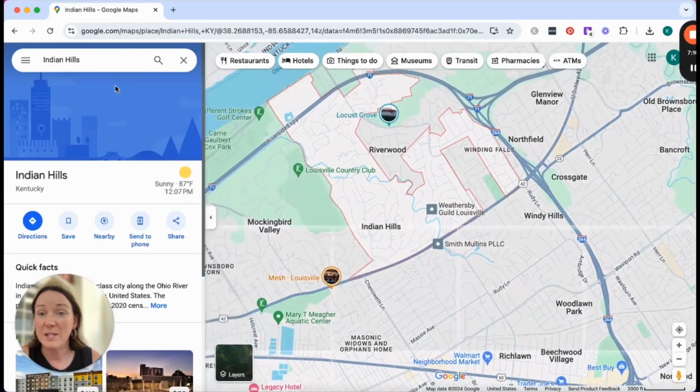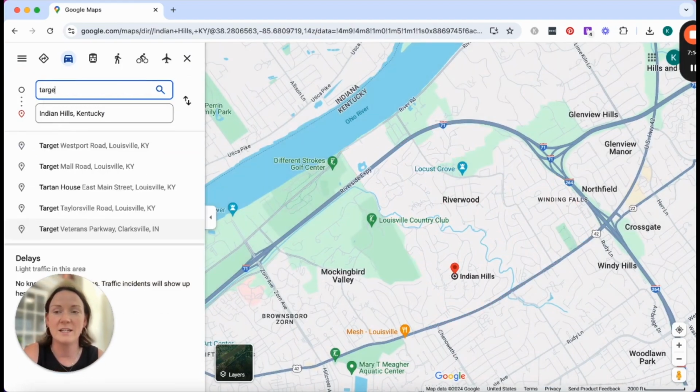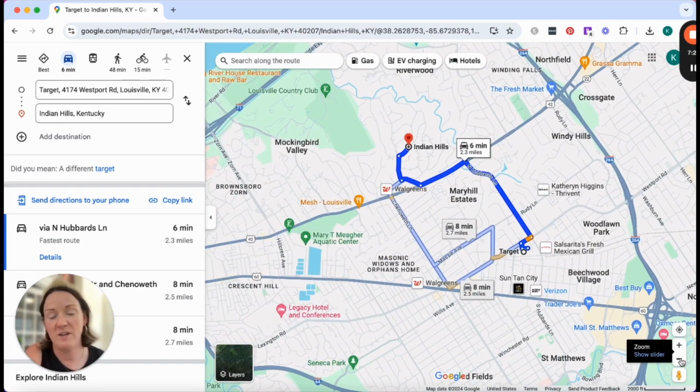So you're going to have really easy access to these different places. Let's go ahead and put this to the Target test and just see exactly how long it's going to take us to get to Target if you live in Indian Hills. It says it takes 6 minutes. It's 2.3 miles. Very easy access to Target, to a nice Kroger, and then to the neighborhood Walmart as well.